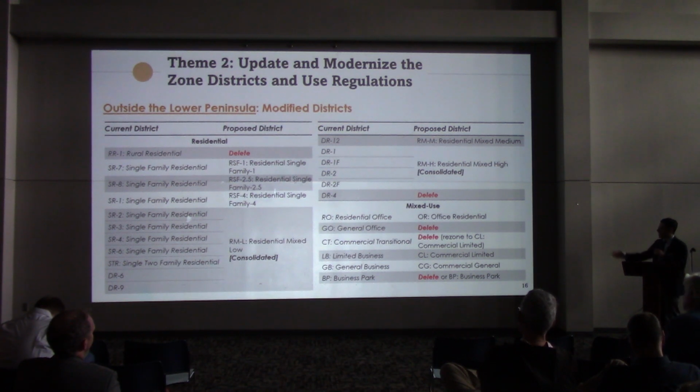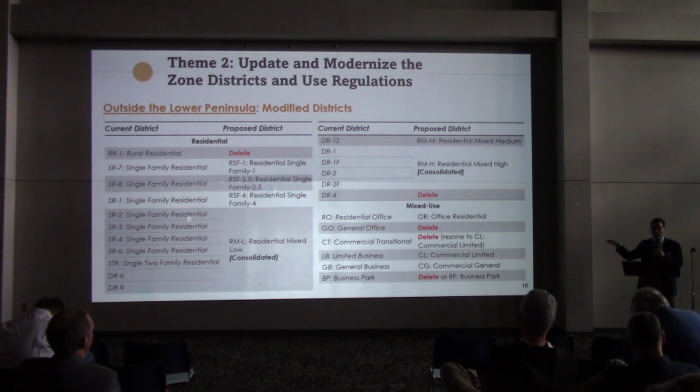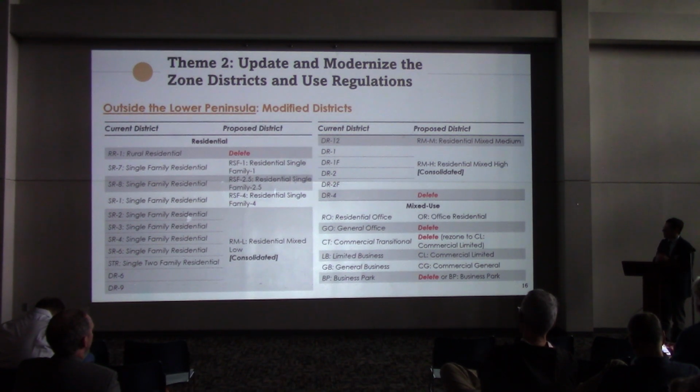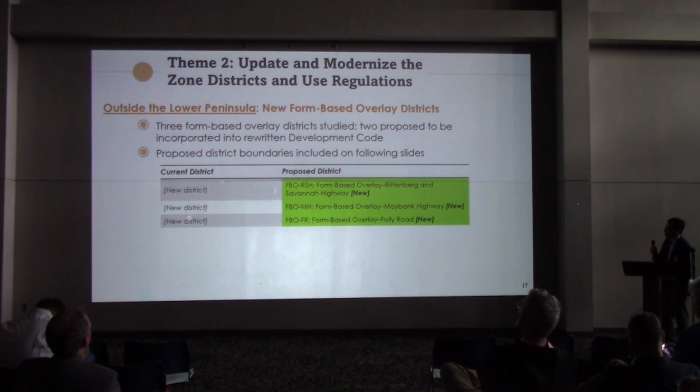We have some of the same sorts of mixed-use districts off the Lower Peninsula as we do in the Lower Peninsula. I'll just mention, best practice generally these days is to have office uses within general commercial districts, so that's one of the things that we're recommending. Then the form-based overlay districts.